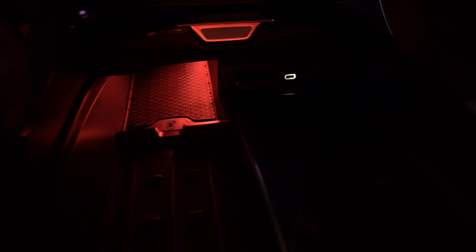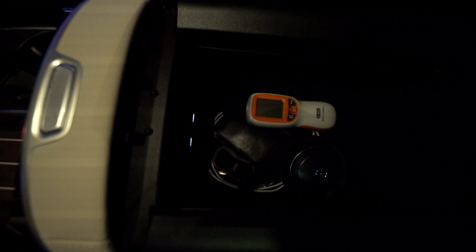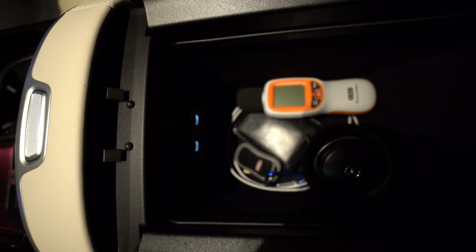Just down from there, we've got a wireless charging mat with some lighting, and two USB charging ports there as well. Right inside here, you've got just a very gentle little glow, nothing super well illuminated. Let me turn the overhead light on so you can kind of see that. It's a pretty good size area, but a couple of USB charging ports.